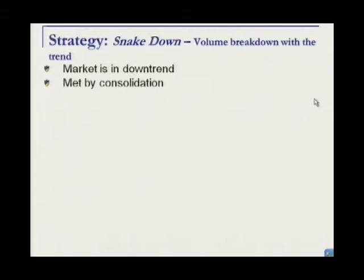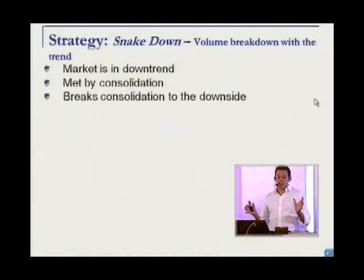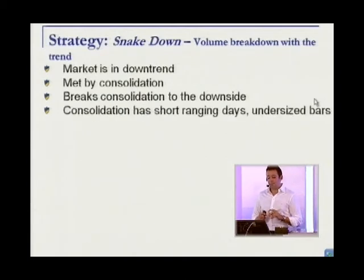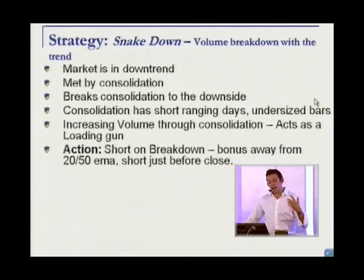We're going to look for the stock or the currency, depending on what it is, to be met by a consolidation. We can use these strategies equally between currencies and stocks. The consolidation is then broken to the downside. The consolidation would have short-ranging days, so the bars are very small, and we're going to look for the volume to increase throughout the consolidation. This we're going to effectively call a loading of the gun. We're going to short it as it breaks down.